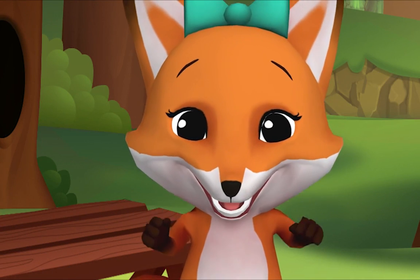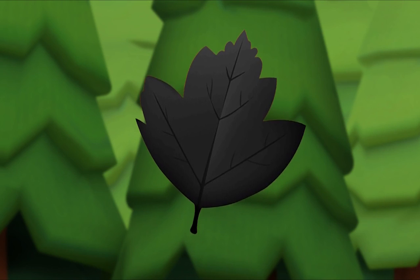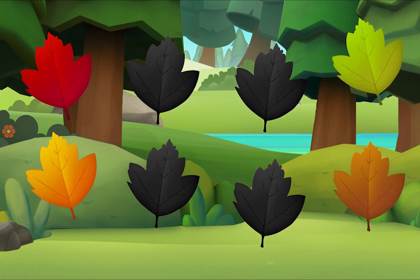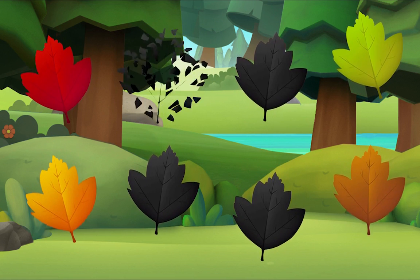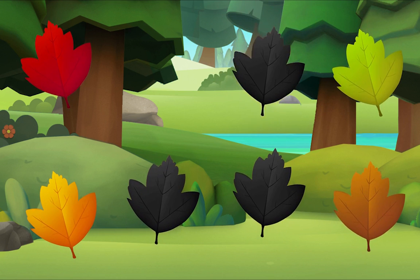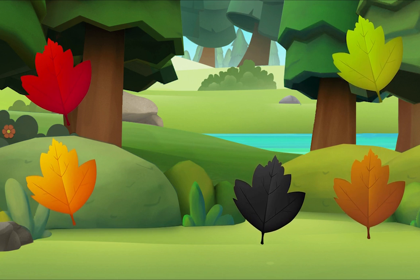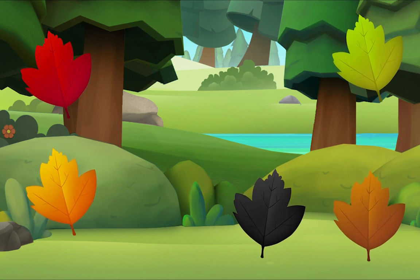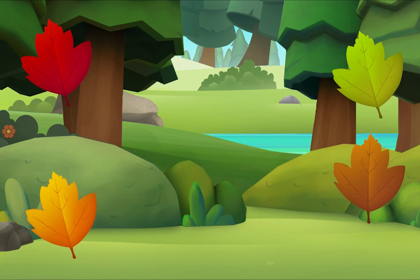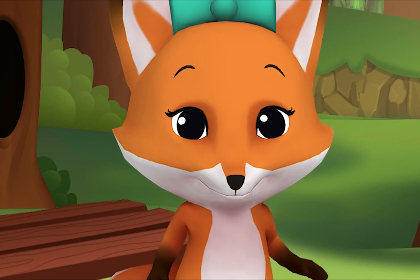Leaves, but only black leaves. I see one. Let's look for more. Let's look for one more. Do you see it? There it is. We did it! Yay! See you!